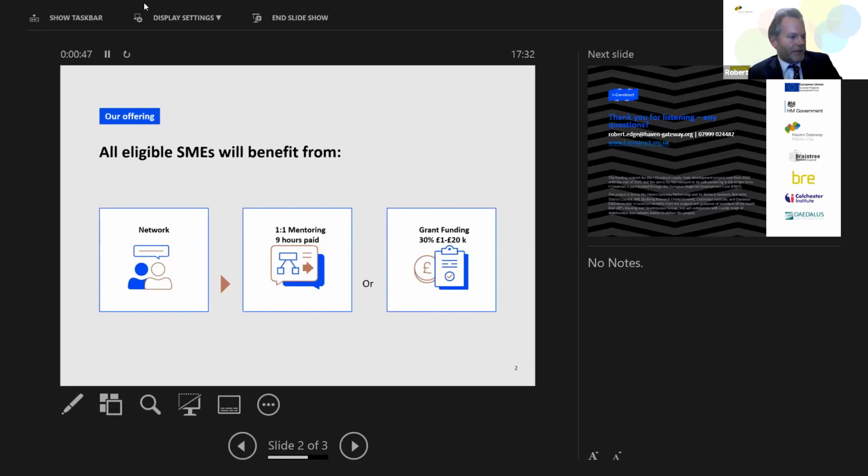Ultimately, the project's got 3 elements. As I said, we want to move towards a bigger mix of face-to-face networking as well as digital as soon as the COVID restrictions permit. But we've got a number of interesting topics coming up that you can have a look at on our website, www.iconstruct.org.uk.